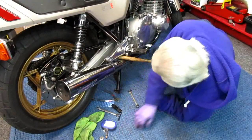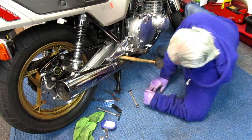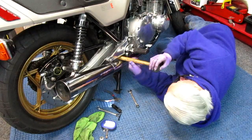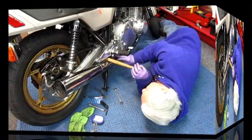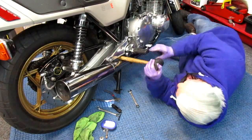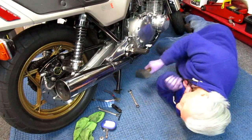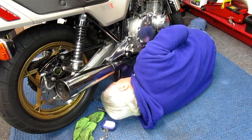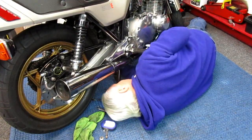Okay, so I have the bolts started, but it's not going to go all the way in, of course, till I move the muffler down just a little bit. And it kind of looks like it might be our lucky day, but I'm not going to break out the champagne yet until this is actually in.